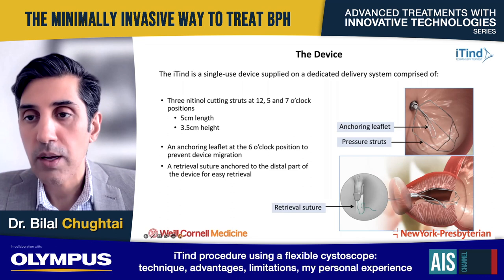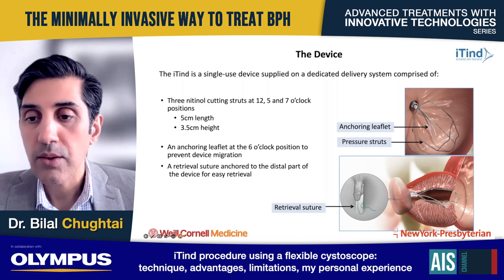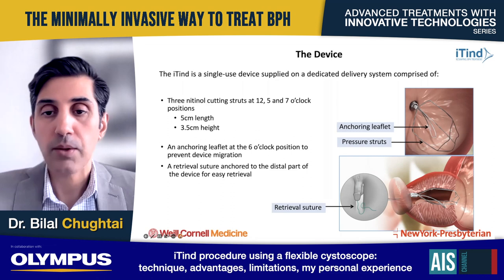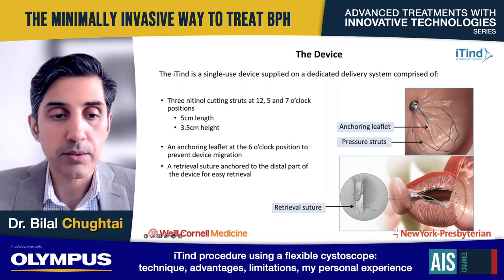Here we can see the diagram of the nitinol stent as well as the anchoring leaflet. And on the bottom picture, we can see how the iTind is subsequently placed, with the retrieval suture external to the body and external to the urethral meatus.